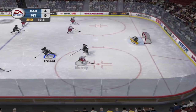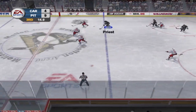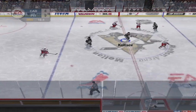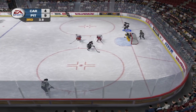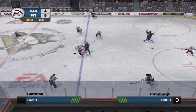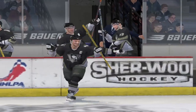Murray with the puck. Fired it from the right. Behind the net. To Koltsov. Out starts Pittsburgh. It's turned over. He gets thrashed. They carry it to center ice. And it's over the blue line on the attack. Into the last 10 seconds of the third. It's over. Pittsburgh wins this game and keeps the streak alive.